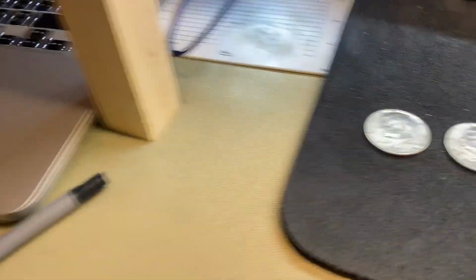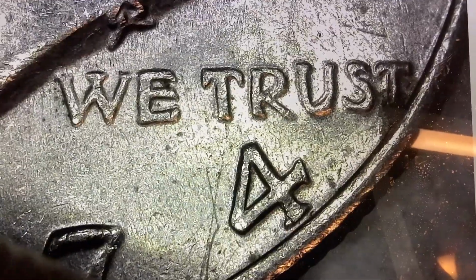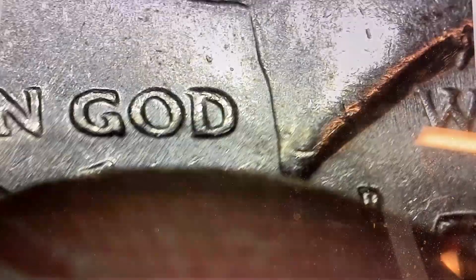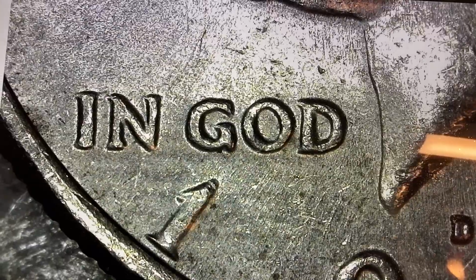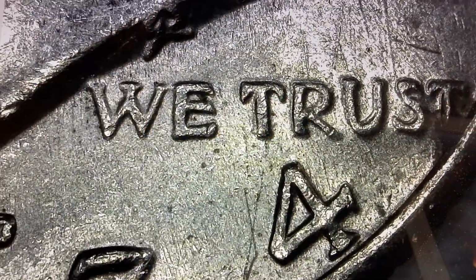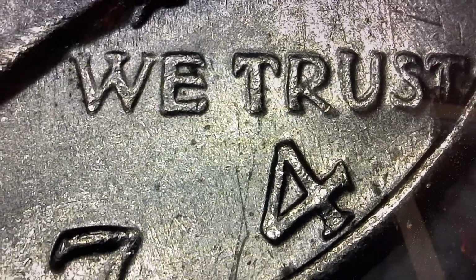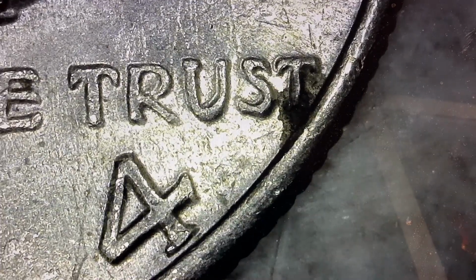I don't remember which one is which. Pardon me while I move some stuff around. Let's see here. Which one is this one? This is the regular one. So if you look at a 1974, there's what In God looks like. And here, let me turn this light off. Here is what the Trust in the 4 looks like. So this is a pretty standard 1974D.